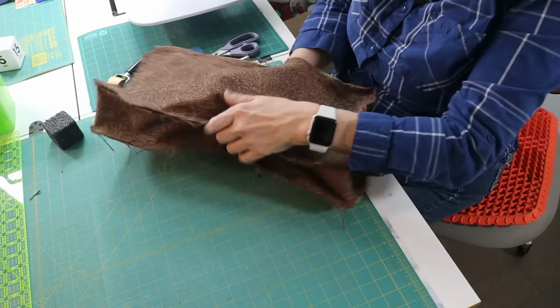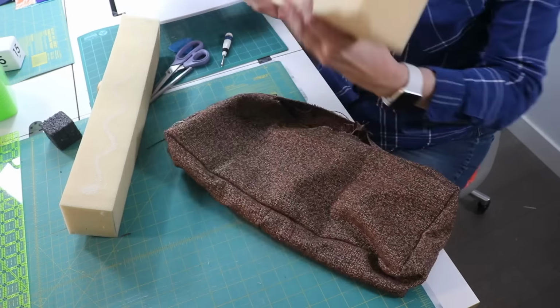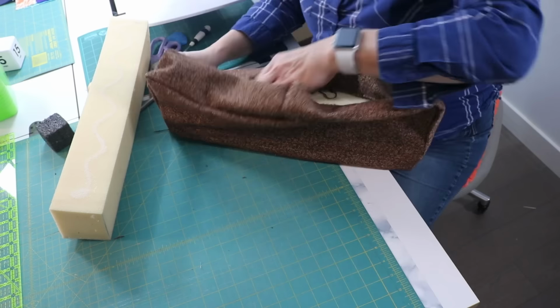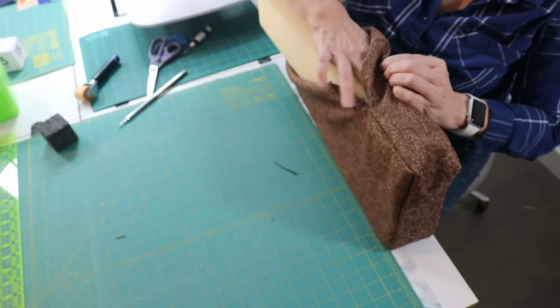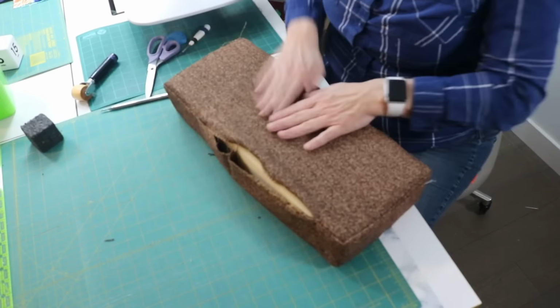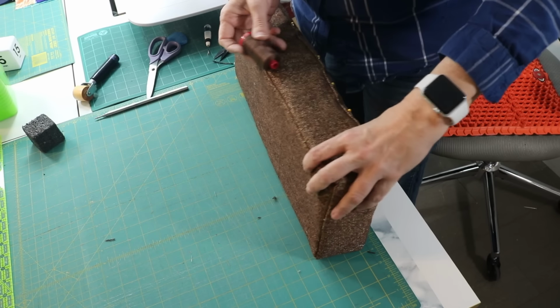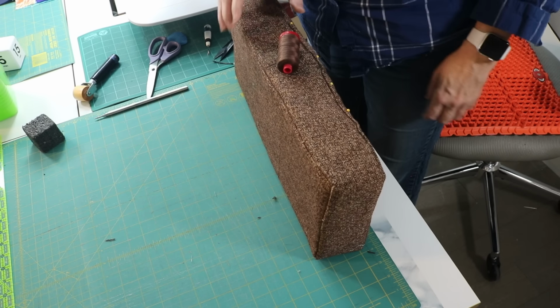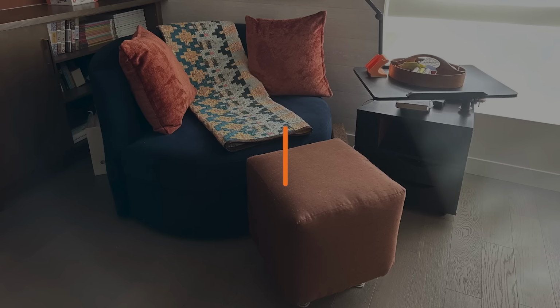I left a section on this side open so that I can turn it inside out and stuff the foam inside. Because this foam is so firm, I really had to roughhouse it to get it inside, and the glue didn't hold. But I did manage to get in both pieces in the end, and I closed up the seam with a 12-weight thread. And now the pillow is ready to do its job.